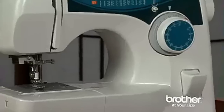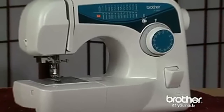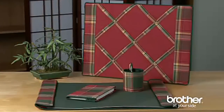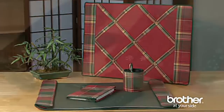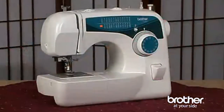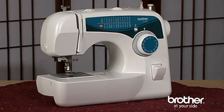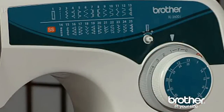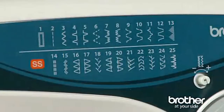Are you a beginning seamstress or budding fashion designer looking for the perfect sewing machine? Or maybe you are an advanced sewer and you want an affordable, lightweight, and portable sewing machine that packs a lot of punch? Then it's time to take a look at the Brother XL2600i. This model is easy to set up, easy to use, and economically priced.